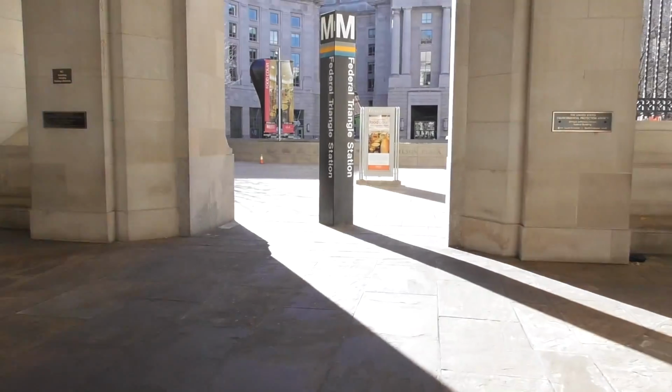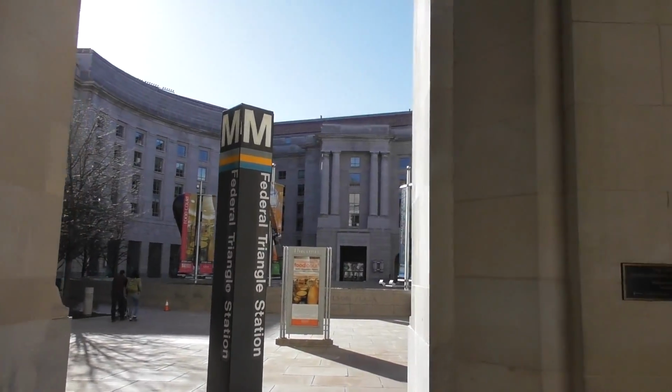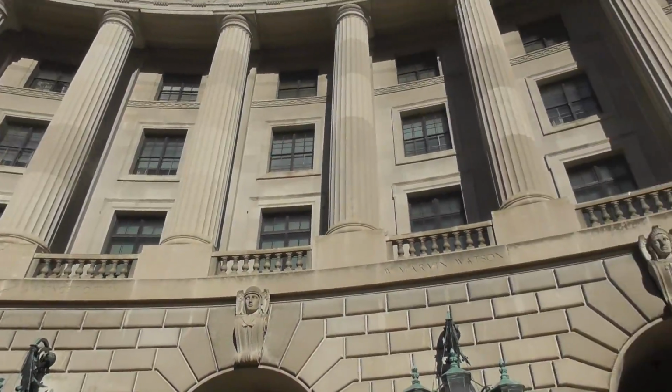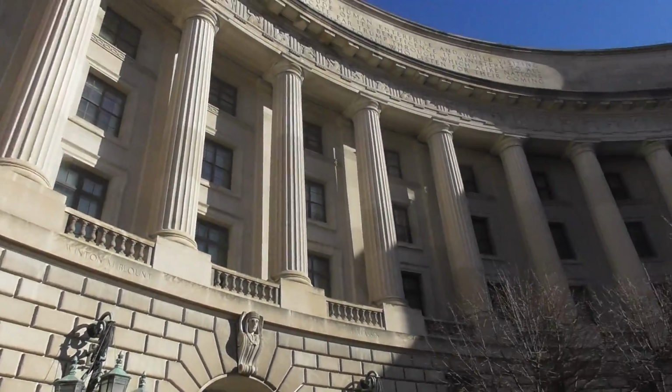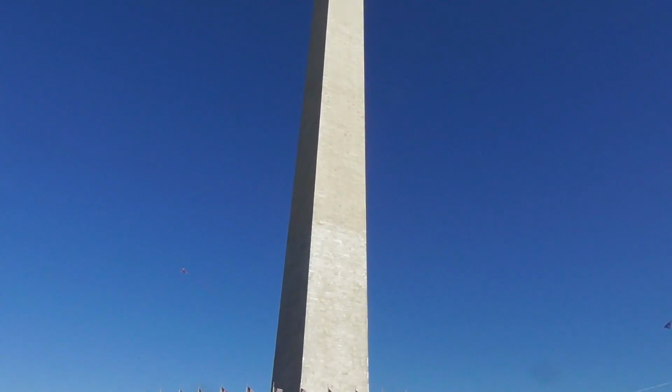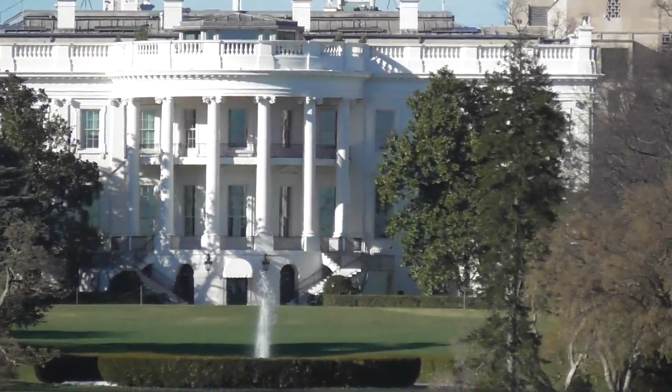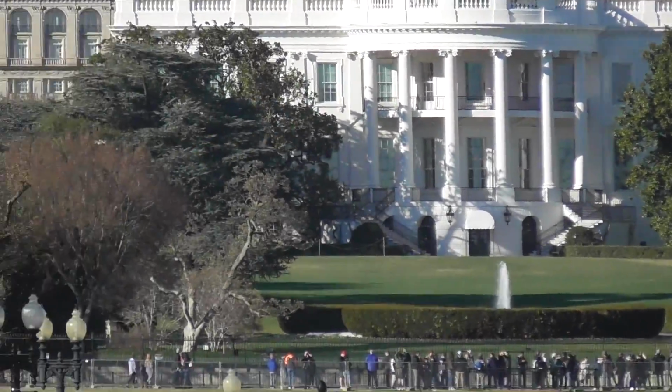Now, this is what I'm talking about. This is Washington, D.C. This is stunning. Very stunning. Look at that. It's the Washington Monument. And if you look closely, you can see the White House, where the president is. Oh, cool, a plane. Southwest plane. Washington National, Reagan National Airport.